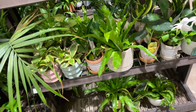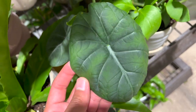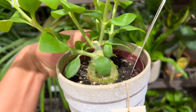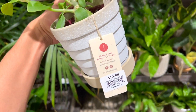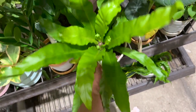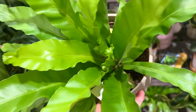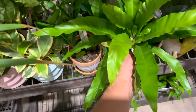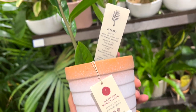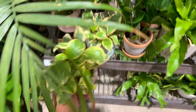What else? We got some pepperonias. I see a bunch of alocasia melanios. Look at that. They also have this one. I think it's like a desert rose. Oh no, it's the ant plant. $13.98. Bird's nest fern. Damn, this one's pretty. Look at those new leaves coming in. ZZs for $13.98. And then this really fun pepperonias.